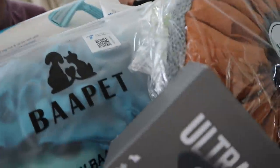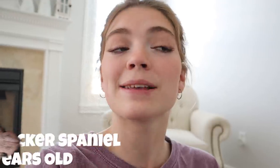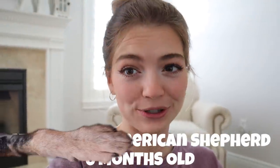So basically I ordered a bunch of different dog themed things off of the internet, and we are going to give them a try. I'm really excited to see if these work. We're gonna test them on both dogs. Logan is a Cocker Spaniel and he is 7 years old, and Atlas is a mini Aussie and he's like half a year old. So it'll be interesting to see their different reactions to everything, and the differences between the two ages and breeds. We're just gonna see what works and what doesn't. Let's jump right into this video.